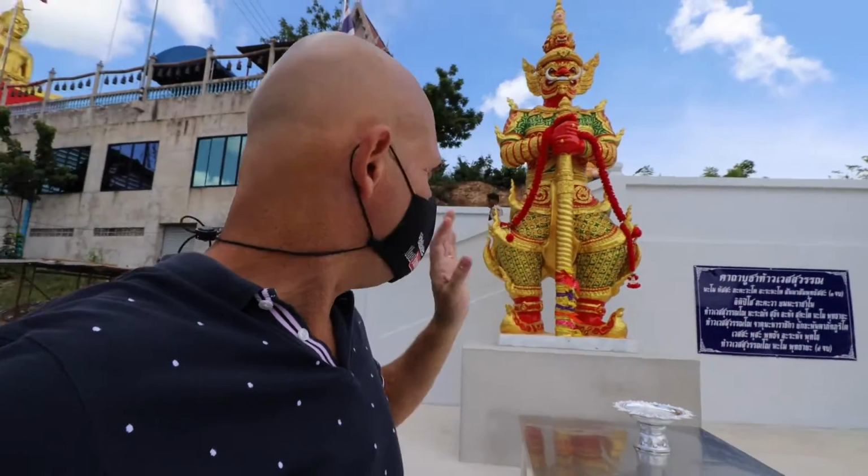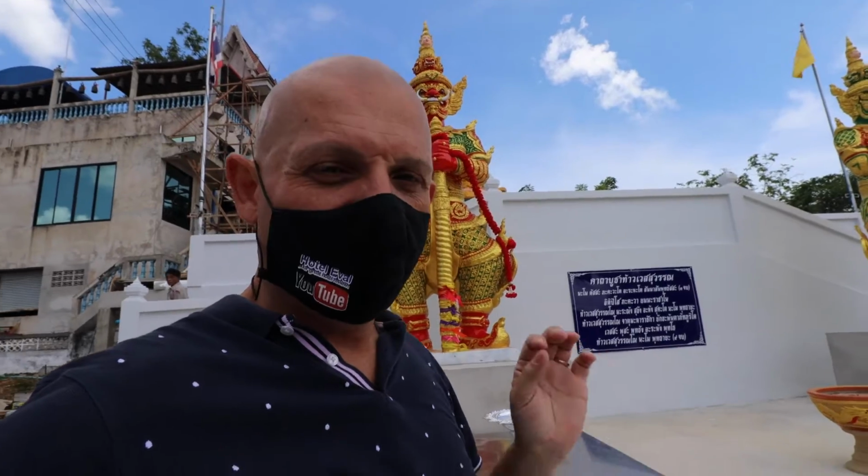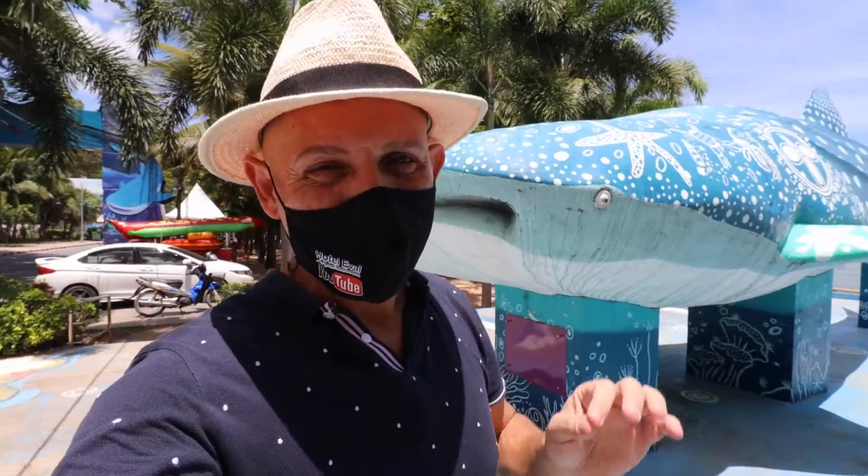This is a really beautiful and well-kept temple. I'm not entirely sure, but as far as I know, these two are called yaks, which means giant, I think. And I think that they are here to protect the temple or the people here. And this is what we came for.